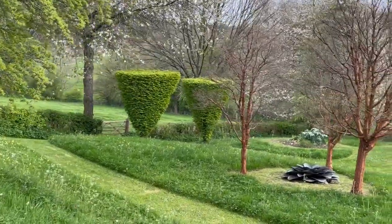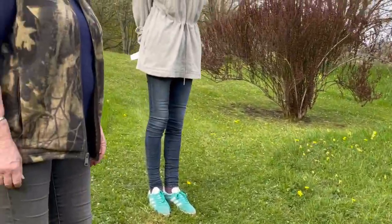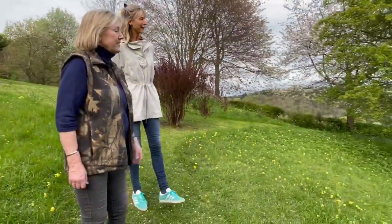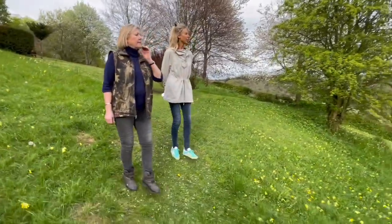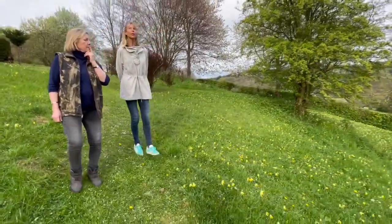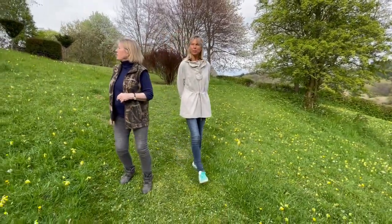They're so easy, hornbeam. They never let you down, and you can cut them to shape. It's really fun to frame the gateway. You can do so much with them. The sun's coming out for us, I think. Yes, I think it is.